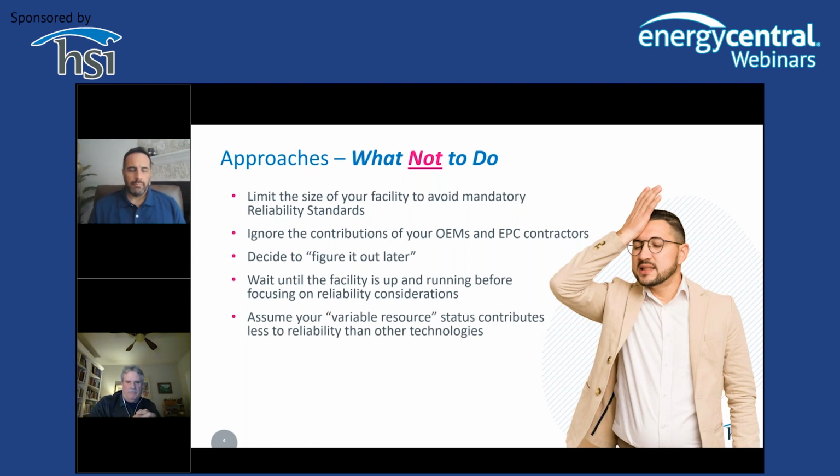Assume your variable resource contributes less to reliability. That goes back to our first slide about the bigger slice of the pie that you all represent. And once again, had many conversations. Hey, I've got my 80 megawatt wind farm, my 100 megawatt solar farm. My balancing authority is so huge, they don't even know who I am. How can I be that significant to reliability?